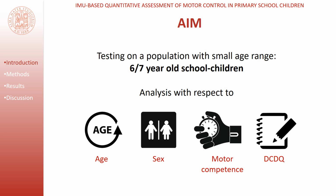Thus, in the present study, we wanted to test the proposed method on a population with a small age range. In particular, we wanted to focus on school children aged 6 or 7. Then, we analyzed the results of the polar plots with respect to age, sex, motor competence, and also eventual suspect of developmental coordination disorder.